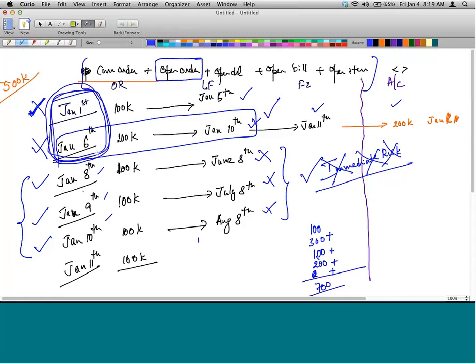One order is being delivered. The January 6th order of 200K is being delivered, and the January 1st 100K is not being delivered. Why is it not being delivered? It's delivered as of Jan 5th. Okay, that is delivered. It's only billing that is pending, right? Forget about billing, but are these open orders as of Jan 11th is the question. They are not open orders, they are delivered. They are open deliveries as of Jan 11th. January 5th, the first one, 100K is being delivered, right? So does it come as part of open order?